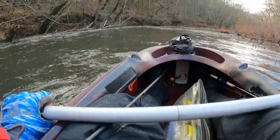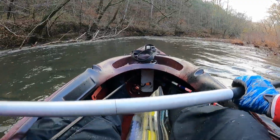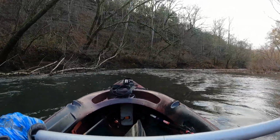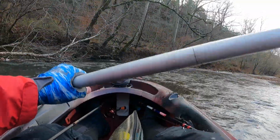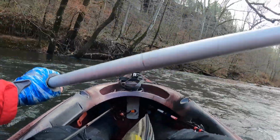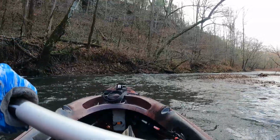Got some big rapids here. That limb's pretty low, but I think my camera will go underneath it. We'll see how it goes. Looks fun though. I definitely want to rip through it with my kayak, just because I love rapids. Alright. We'll see what happens here.